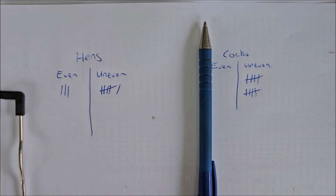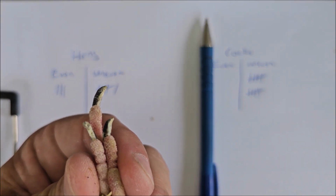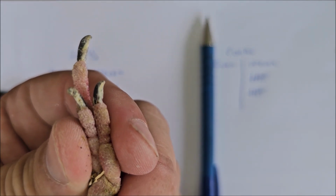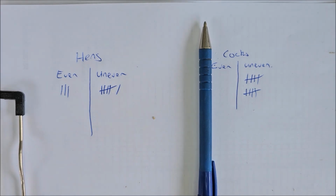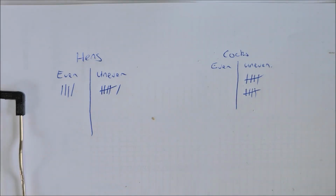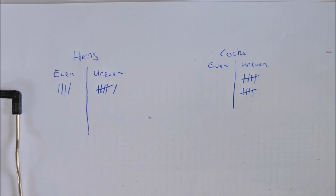Alright, this is the last of the 10 hens. And look, I feel like if that was a cock, we would have called it uneven. I'm going to call it even. But look, there's not much in it. So look, where does that leave our theory? Not great. The hens are pretty much 50-50. The cocks, they could have been 50-50. I reckon there was at least 4 of those that were borderline. Anyway, I'm going to put these birds back and we can sum up at the end.